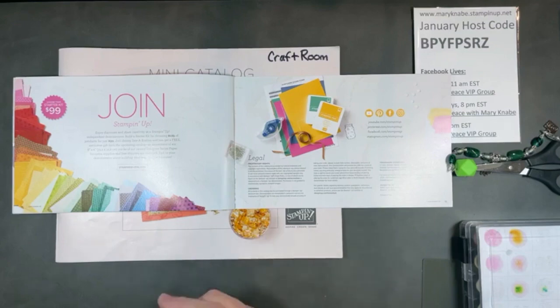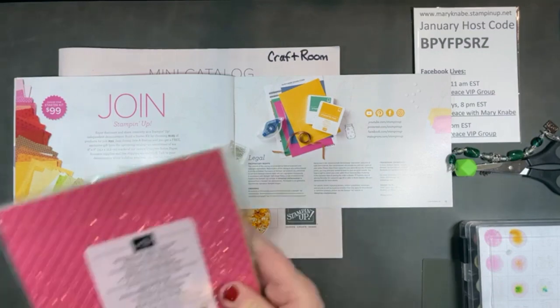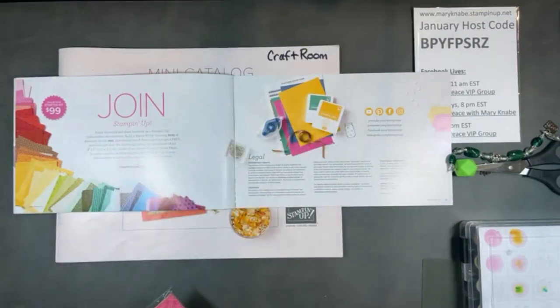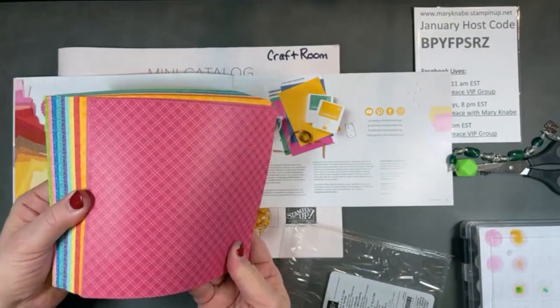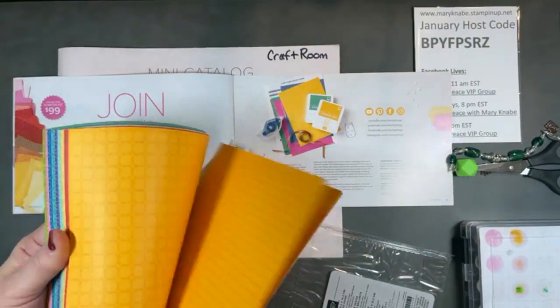But during celebration, Stampin' Up! has increased the value of our starter kit promotion by gifting you with 5 packages of designer series paper. And it's going to be 5 6x6 packs. And I'm going to pull these out. This is a set of the brights. They're in the color families. So this is the brights, but I want you to be able to see the different patterns.